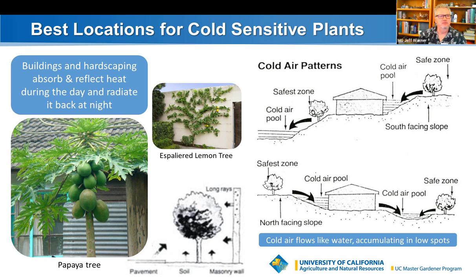That picture there, the papaya. Everybody I've seen who grows papayas grows them up against either some kind of a masonry wall or their house, so they get the heat that radiates off of that at night. Your masonry, your sidewalks, your house, everything heats up during the day, and then it re-radiates that heat at night. And that can be very beneficial for plants that are cold sensitive.